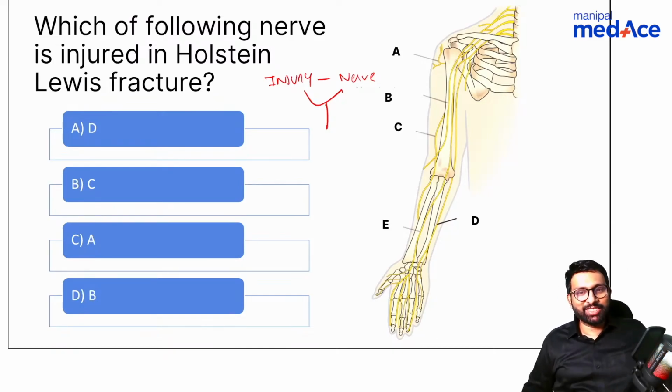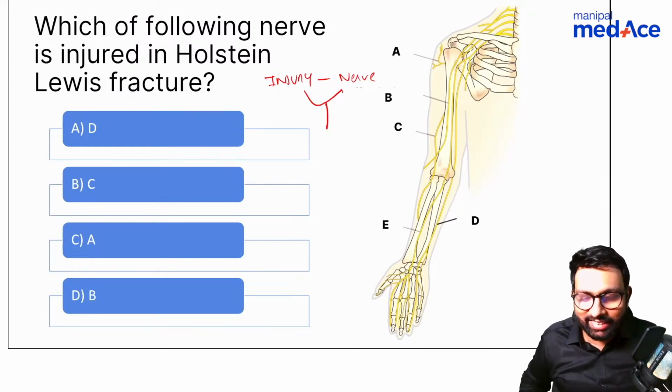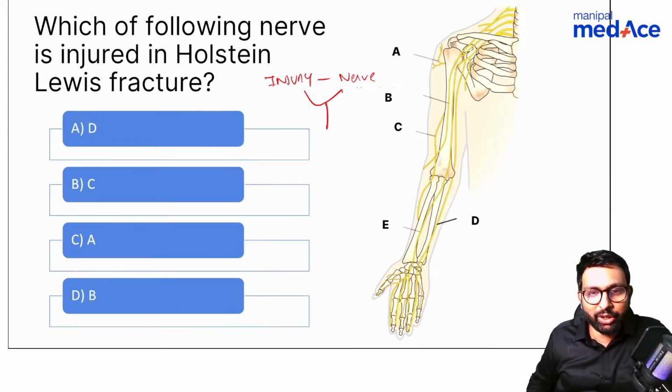Okay. Ashutosh has done just that. He's told me which nerve is involved. Okay, Ashutosh, would you like to try this labeling as well? Which label do you think is radial nerve according to your answer? Yes, Shabir says it's C. Anyone else?